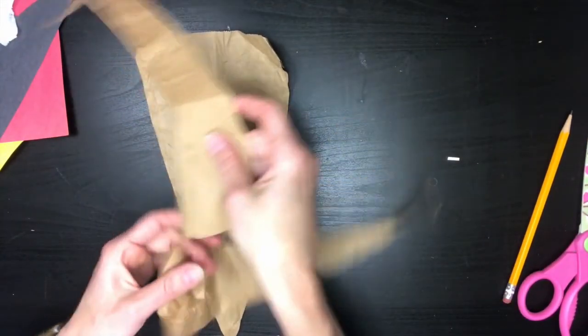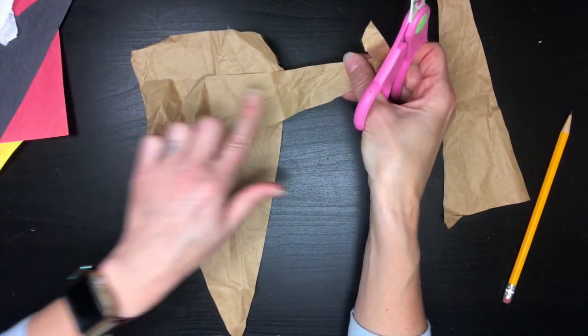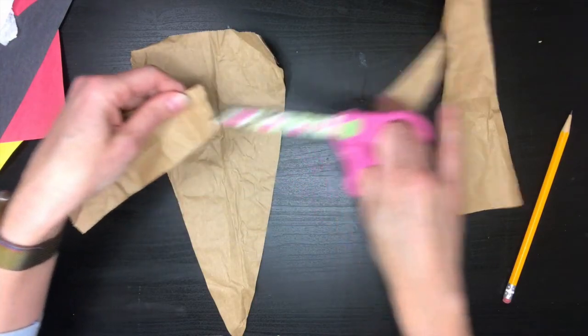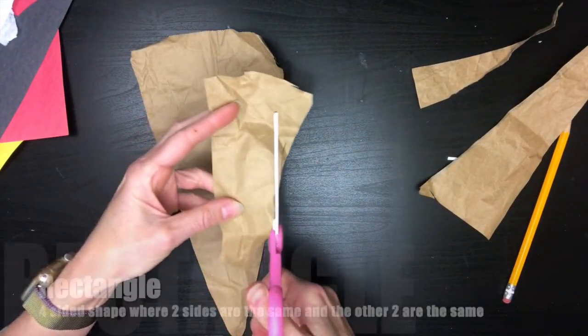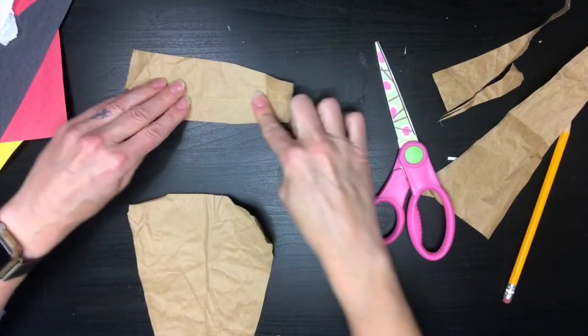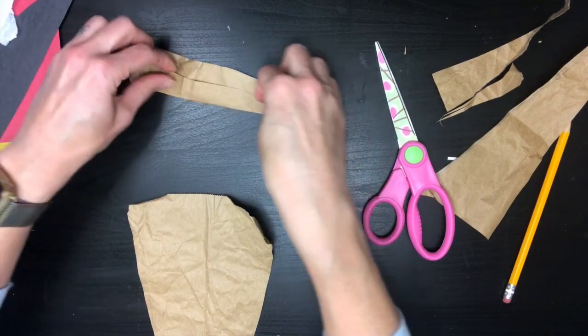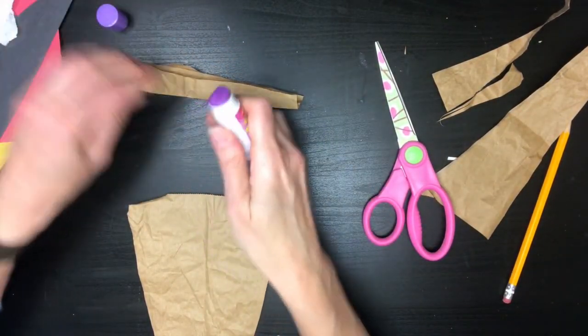Okay, so now I'm going to use some of the scraps that came off to make a 3D crust at the top. So I'm measuring now how wide my triangle is, and I'm cutting this little piece of scrap paper into a rectangle shape that's about as wide as my triangle. Now I'm going to fold it in thirds. That means I fold a little bit in, and then a little bit from the top comes down as well, and I'm going to glue that so it stays shut.